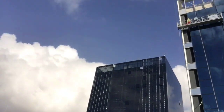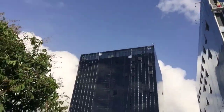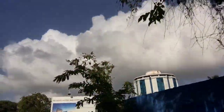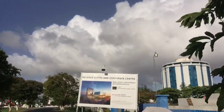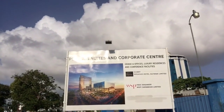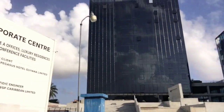Okay, so on the side of the office tower, you can see it's mostly completed. The panels have been installed all the way up to the ceiling. So the office tower is a lot closer to completion. And the building is beginning to look like what it does in this model.